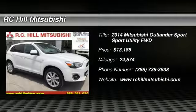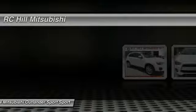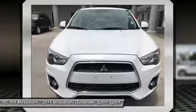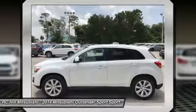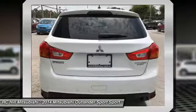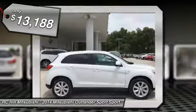Make a great choice today with the 2014 Outlander Sport. The all-new Outlander Sport features a fuel-efficient engine paired to either a 5-speed manual or a continuously variable transmission, and comfortable accommodations for 5. Passengers will be treated to a refined ride in comfortable surroundings with a host of welcome features, and is priced below $15,000.